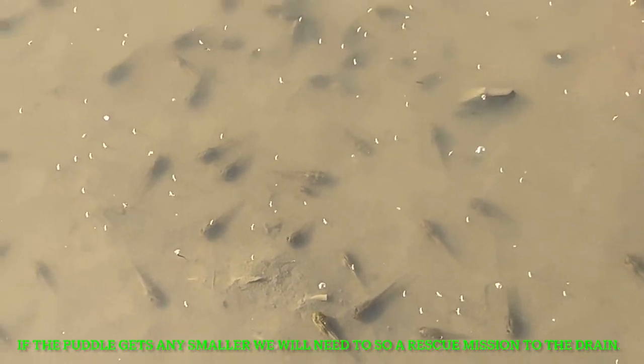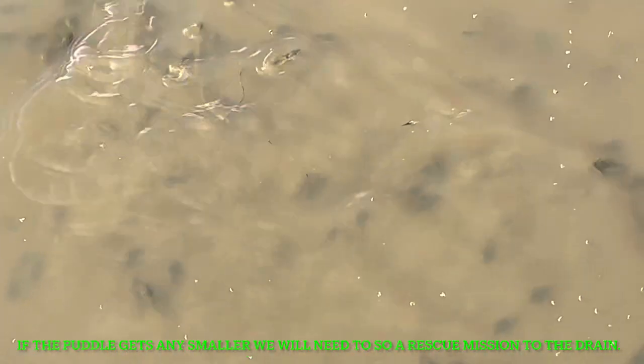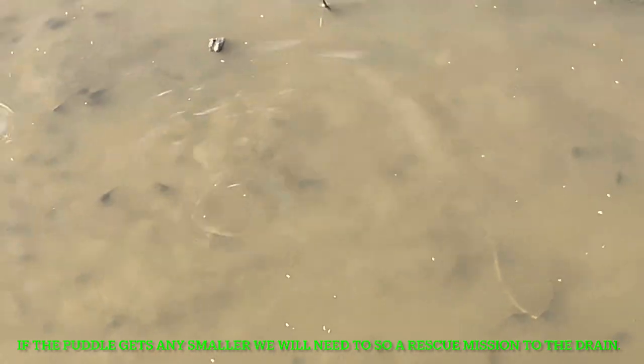All little baby frogs. Little tadpoles. Hundreds of them.